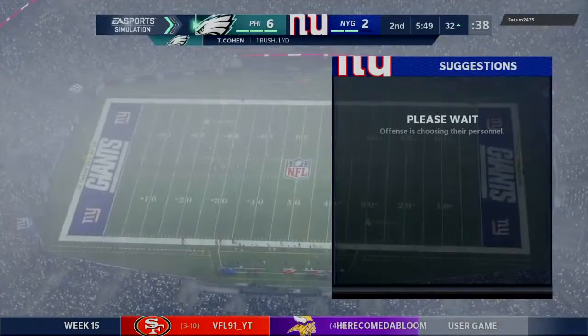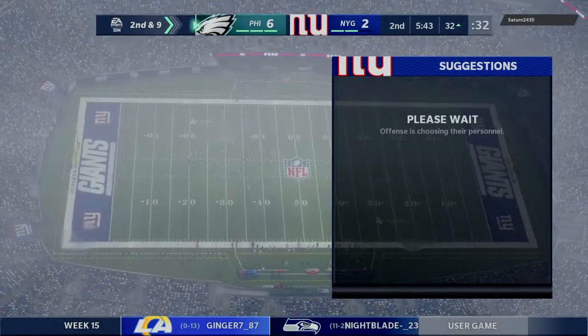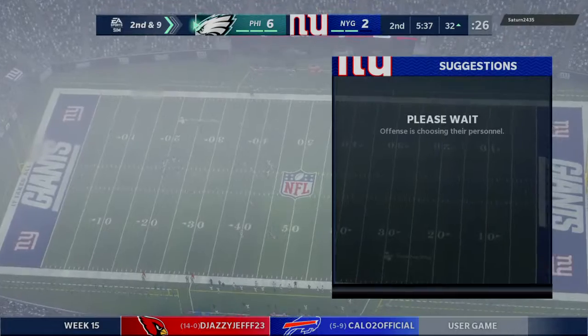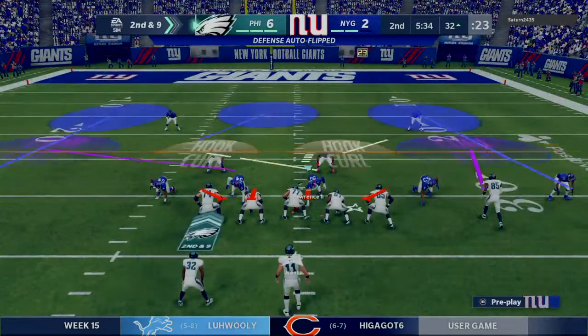Just a yard on the first down carry, so it's 2nd and 9. Yeah, things were pretty stacked up there in the middle of the line. A lot of bodies, not much space. I think ultimately he was fortunate to get anything out of that run. The run only got a yard. Here's 2nd and 9.